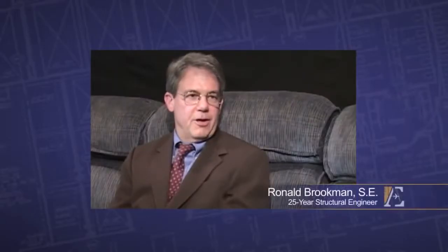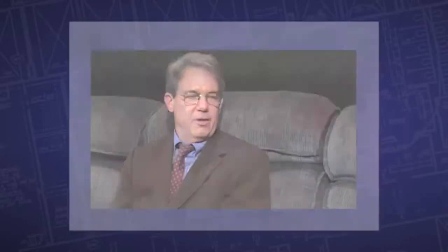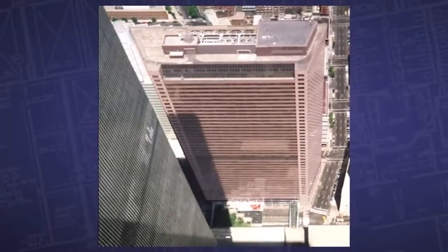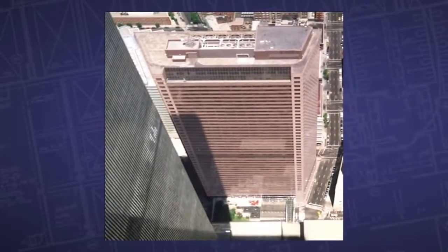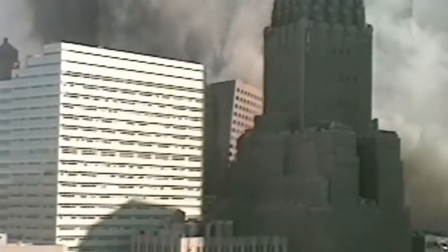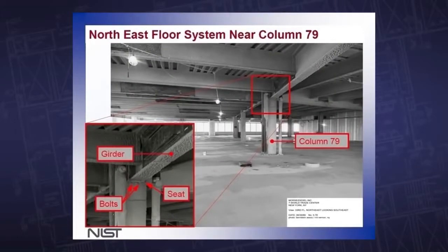As a structural engineer, I don't believe that the failure of one column would normally bring down an entire building in the way we saw World Trade Center 7 come down. According to NIST, the failure occurred at column 79 on level 12. This means basically they're talking about a single columnar collapse or failure that resulted in a total collapse of the building. That just does not make any sense.